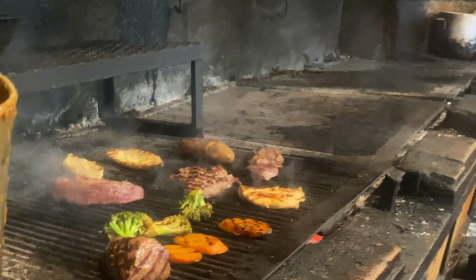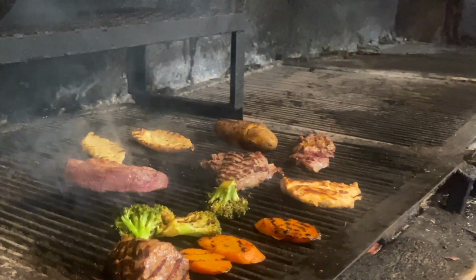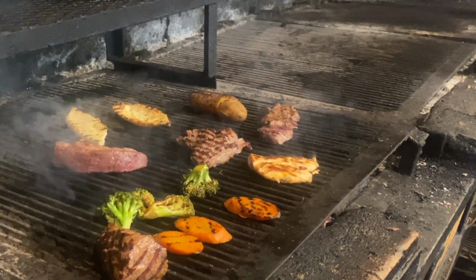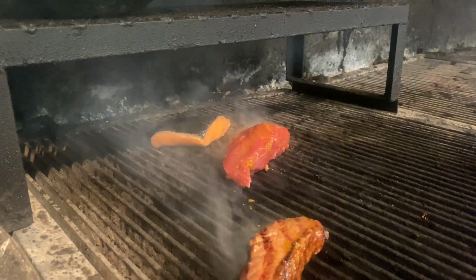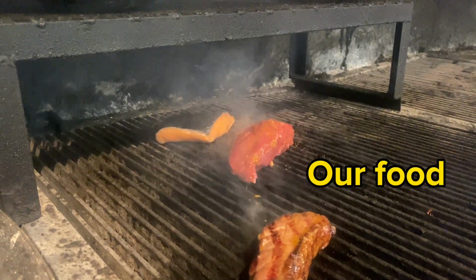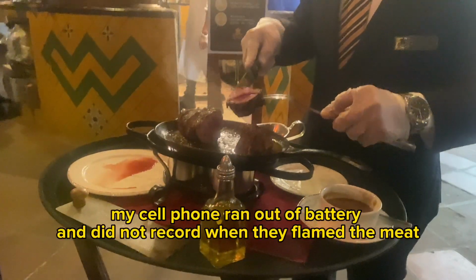The cooking area and wood-fired grill is out in the middle of the restaurant. It's kind of the focus. There are also many different wine pairings if you'd like suggestions on what would taste best with your cut of meat. And here's ours. Look at that beautiful big salmon.